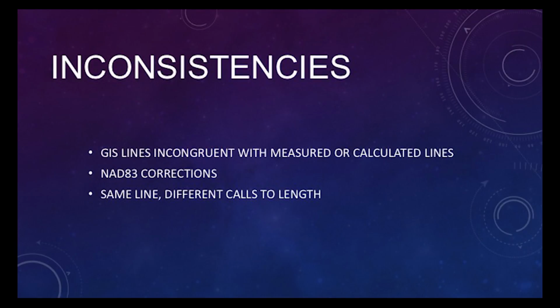So in our project, we found several inconsistencies. Mainly, the GIS lines that we were looking at from Hennepin County did not line up with what we thought were our parcel boundaries at all, so we had to do some research there. Also, we found inconsistencies in the NAD 83 corrections that we were using. Hennepin County was using the 1986 corrections, and our equipment was set up on the 2011 correction, so there was a little discrepancy there. And then when we were looking at all these historical documents, we found that there were different calls to length on the same lines, and we had to figure out how to resolve that issue.